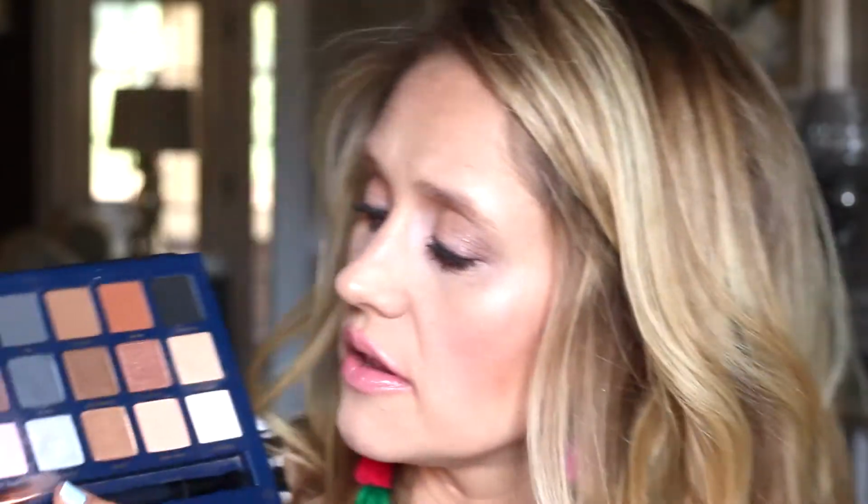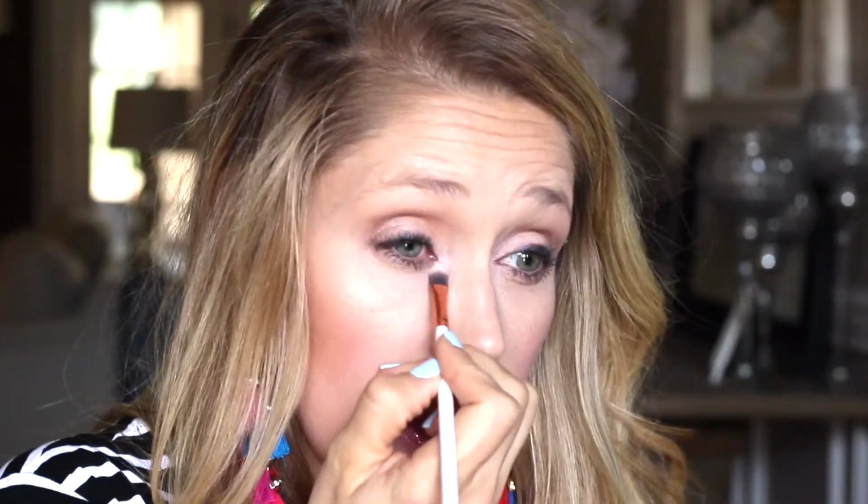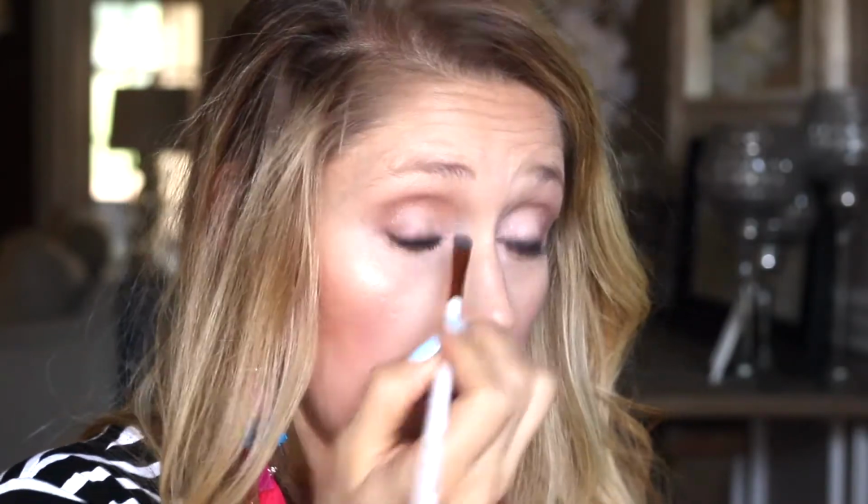Now that we have our eyeliner done, I like to go in and put a little bit of eyeshadow right on the inner corner of the eyes, and I use what we used all over the lid, which is Cherry Blossom right here. It's just a nice light pink shimmer, and this will really make your eyes pop and open up a lot. It's a really easy added step that makes a big statement.